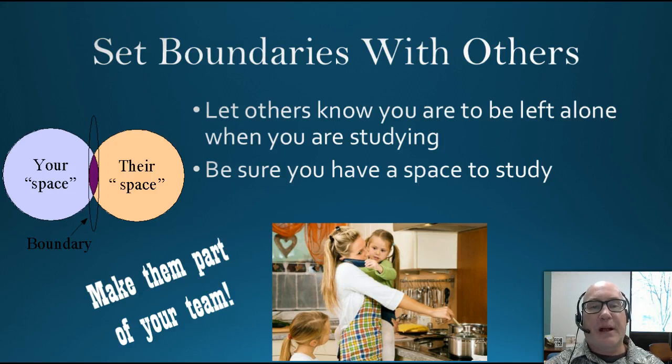One of the biggest potential problems for online students is feeling isolated and alone with the schoolwork they're doing, so it can be a great benefit to recruit as many people to be on your team as possible.